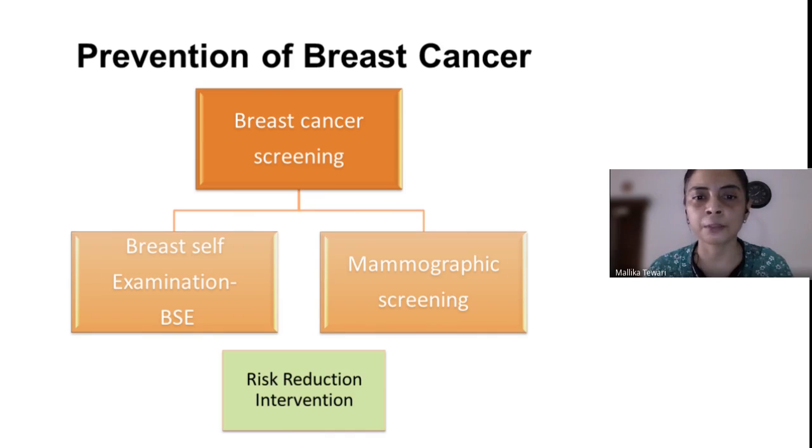What is actually possible is secondary prevention, where you detect the lump when it is still salvageable. So in this, we have a definite mammographic screening protocol, whereas in India, unfortunately, because of logistics and economics associated, we cannot have any mammographic protocols. What we can best do is teach women to examine their own breast, which is called breast self-examination.